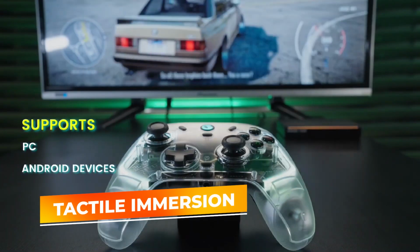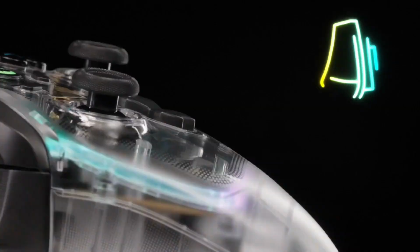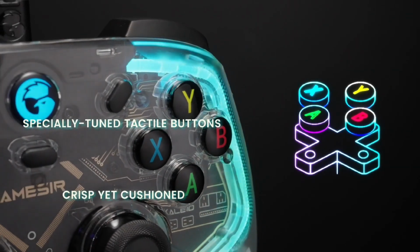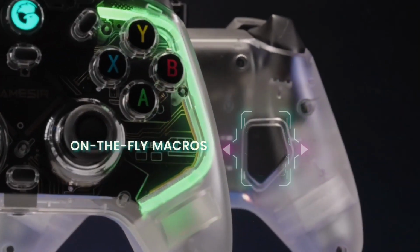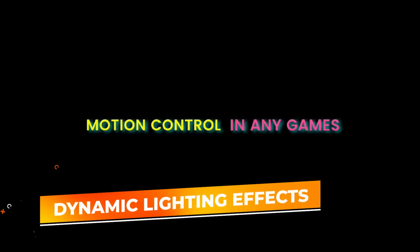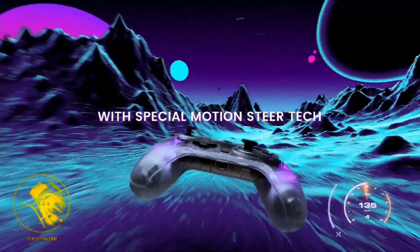Tactile immersion is where the Kaleid really surprises. With 4 motors, 2 in the grips, 2 in the triggers, the vibration feedback is layered and precise. Whether you're pulling a trigger, crashing a car, or feeling footsteps nearby, the rumble feels real, not just noisy. Add to that a set of dynamic lighting effects that you can tweak to match your setup or mood, and it stands out without being over the top.